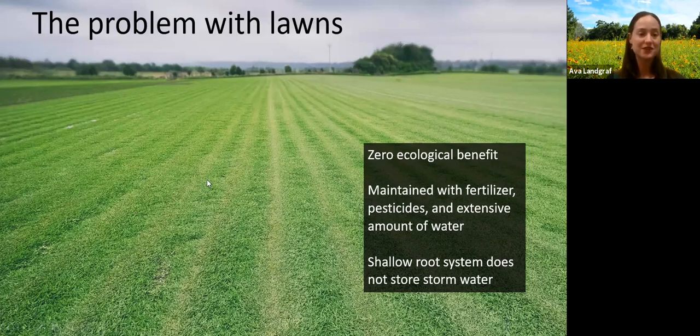So we're trying to change the idea of lawns and use other plants to create something that gives a nice, cared-for look, which is really what we want. On top of the grass having no ecological benefit, lawns require fertilizer, a lot of pesticides, and way too much water. We don't have water to be wasting on turf grass.